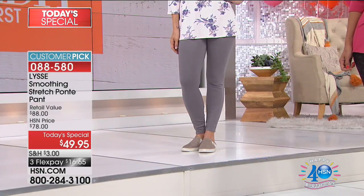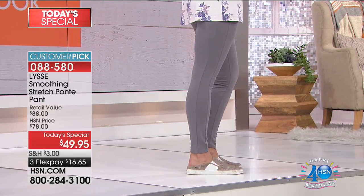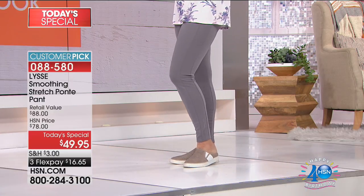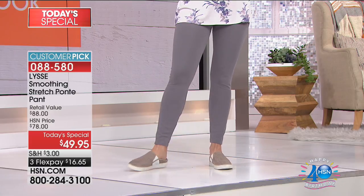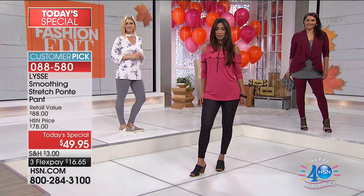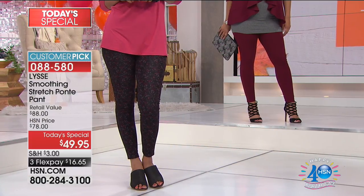This brand, LYSSE, is all about making women look and feel good. It's so important to us that you feel really flattered and really confident in our garments, which is why we take the extra time to fit them well. We take the extra time to make sure the fabrics are right. And even down to the washability, making sure that these are going to last with you. Machine washable, line dry. I have extra small through 3X. Approximate inseam is 28 inches.